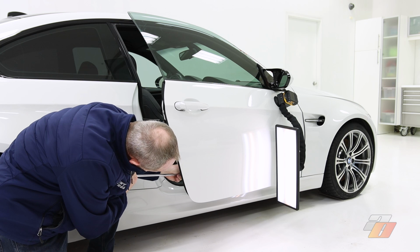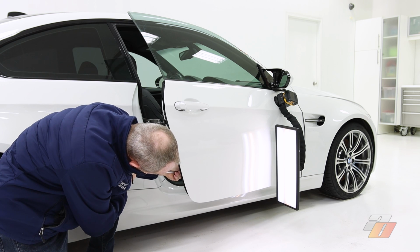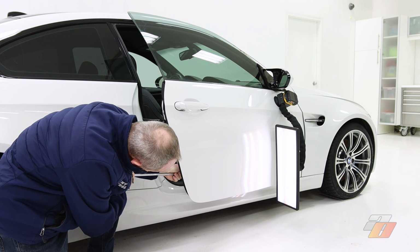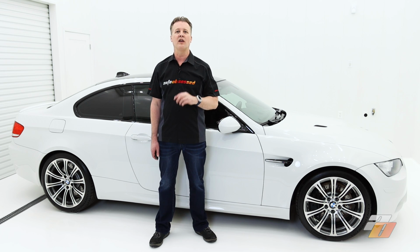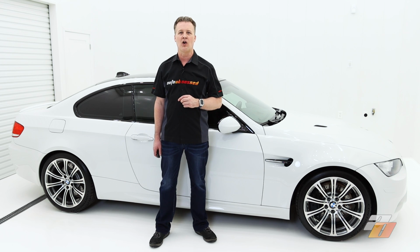The car had several door dents from other vehicles opening their doors into this M3, so we did some paintless dent removal. This was an important step, as once the car is fully polished and finished, those dents will stand out and will be very noticeable and will take away from the overall appearance of the car.